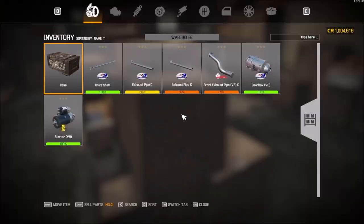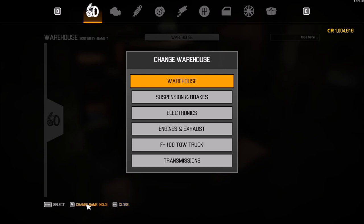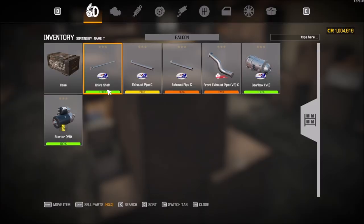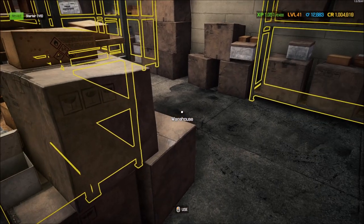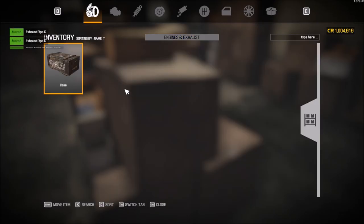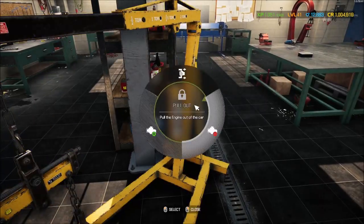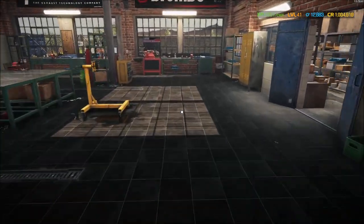All right, let's go ahead and build ourselves our warehouse here. I want to change that warehouse name. Falcon. Go, accept. Boom, boom. Drive shaft, gearbox, starter. Right? Let's see, exhaust. Just slap this over into the exhaust sections. All right. Oh. Back here. There we go. Go ahead and yank the motor out. There we go. Let's go ahead and put the motor on the stand over here.